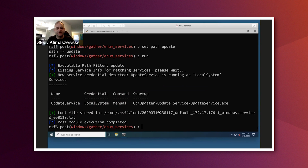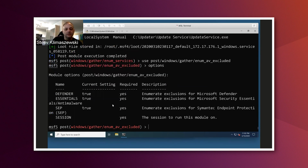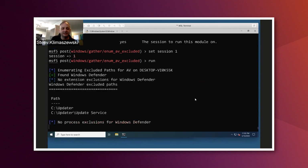Because we're on a developer's machine, we're going to check one other thing real quick. We're going to gather, host Windows gather. Let's just see, maybe we got lucky. Let's just do options again. So once again, we have to set the session to 1. You can see that it will check for exclusions in Defender, Windows Essential, and Symantec Endpoint Security. So we'll go ahead and run this.